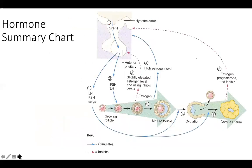Okay, so this is a similar picture, just literally looking at everything that we have just said and reviewing it. Estrogen stimulates gonadotropin-releasing hormone from the hypothalamus. Gonadotropin-releasing hormone acts on the anterior pituitary gland to secrete luteinizing hormone and follicle-stimulating hormone. Follicle-stimulating hormone encourages the growth of the follicle, at which time the most mature follicle will rupture when luteinizing hormone spikes, and that is also due to a high estrogen level. The egg will be released in ovulation, and the rest of the follicle will form the corpus luteum.